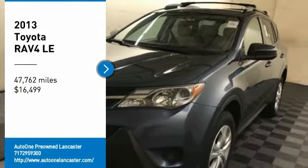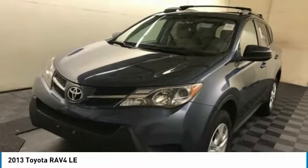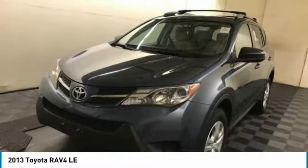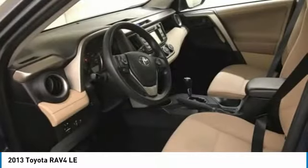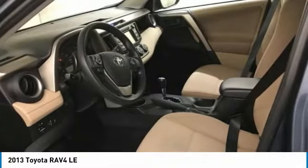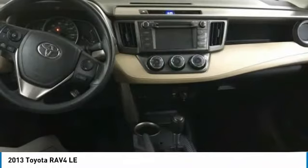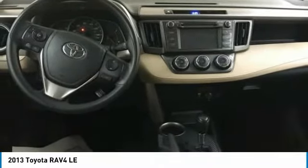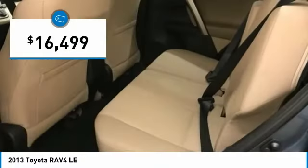Hi, and take a look at the 2013 RAV4. The RAV4 is one of the most fuel-efficient SUVs in its class. Versatile and efficient, RAV4 mixes the comfort and drivability of a sedan with the benefits of an SUV. This highly evolved, well-packaged crossover SUV lets you have it all and is priced below $20,000.